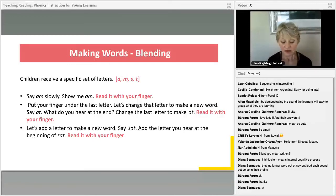So anything that I do in literacy, I separate into children who are having difficulties and children who are speeding right along. So you're sitting at the table and I give them a piece of construction paper, a colored piece of paper. And I give them certain letters. Everyone has the same set of letters. So in this case, it is A, M, S, T. They put that at the top of their paper. And I say am slowly, am.